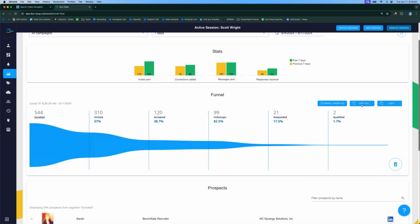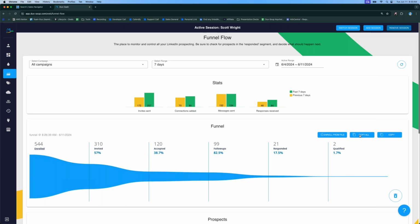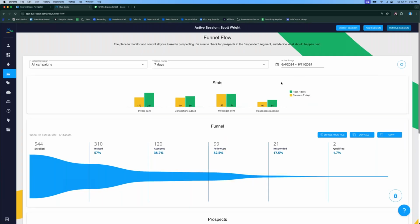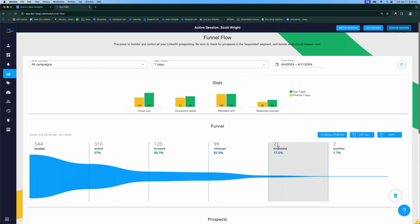Also, you can copy all of the campaign metrics data here by hitting copy all, or by copying a section, right? If I hit copy all here, I can just paste this into a Google Sheet like this. These are all the campaign metrics that we pulled for that specific date and campaign. You can just hit copy all, it copies to your clipboard, and you can paste it from there. Right, so that's a little bit on the data with the funnel flow, creating dashboards.